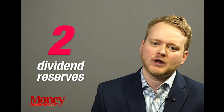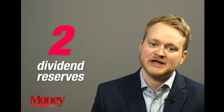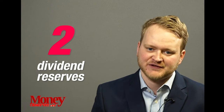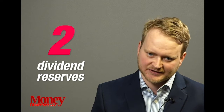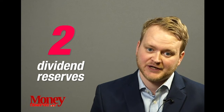The second advantage is the dividend reserves. Unlike open-ended funds, investment trusts don't have to distribute all of the income they generate every single year. They can hold back up to 15% every year, so therefore can build up a reserve to bolster dividends in leaner years. Many of them also make a point of increasing their dividends every year.